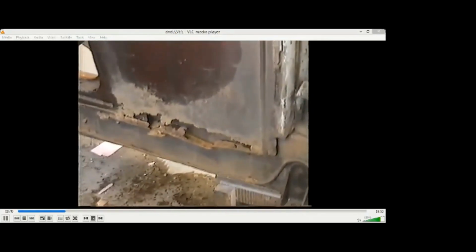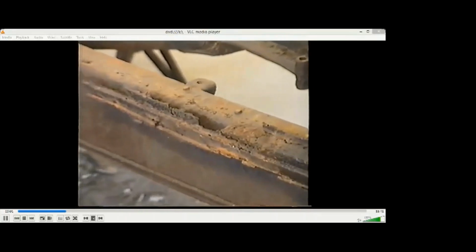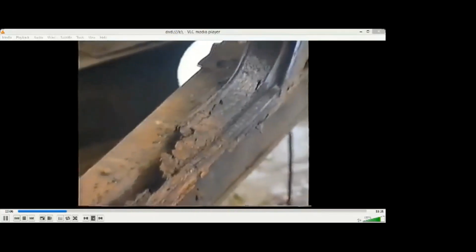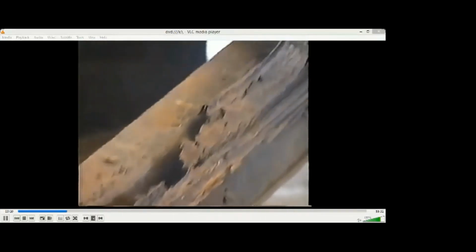This is a front section, and you can see at the bottom there the type of rust that we're dealing with. That whole section will have to be cut out. You can see there's absolutely nothing. This is supposed to be the dorsal. As you can see, that whole thing is missing.